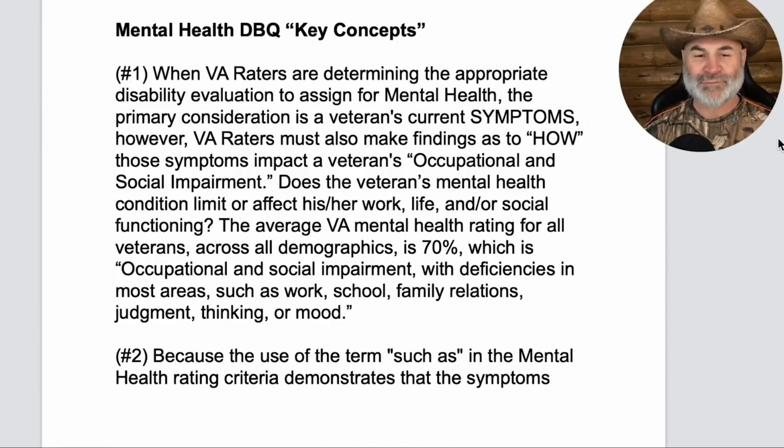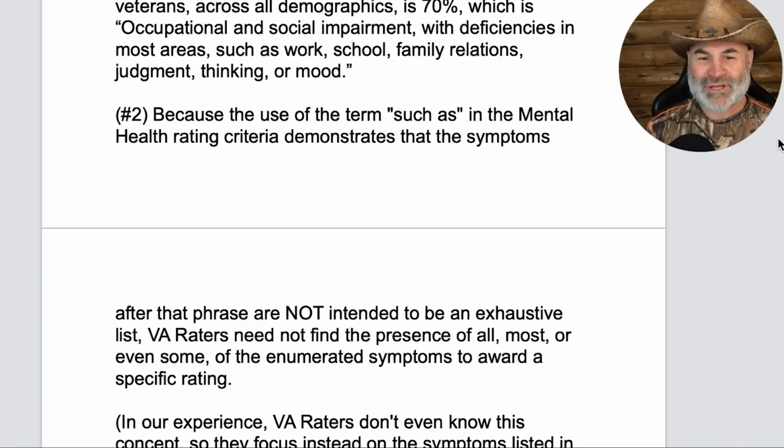So the average VA mental health rating for all veterans across all demographics is 70%. And that's occupational and social impairment with deficiencies in most areas. The term "such as" is used here, and this is not an exhaustive list. They're looking for things that resemble this or are exactly like that list. If we're talking about impaired judgment, impaired thinking, and mood disorders, if you don't have exactly one of these things, they're going to try to get you into something that's close to it. So it's not an exhaustive list. That's important for you to know.